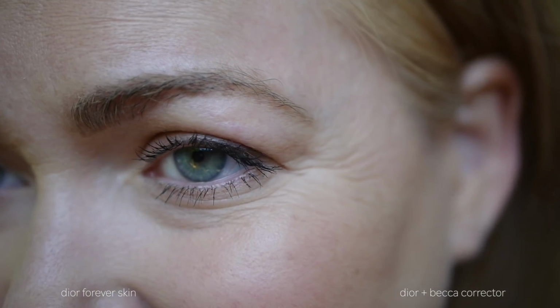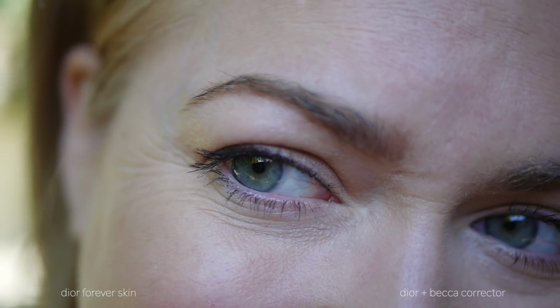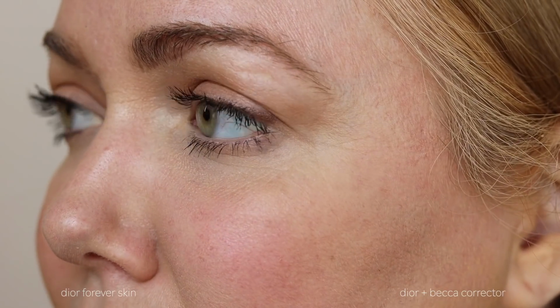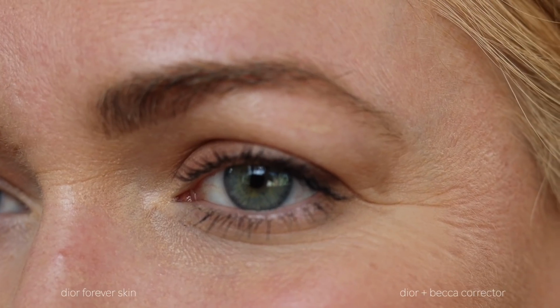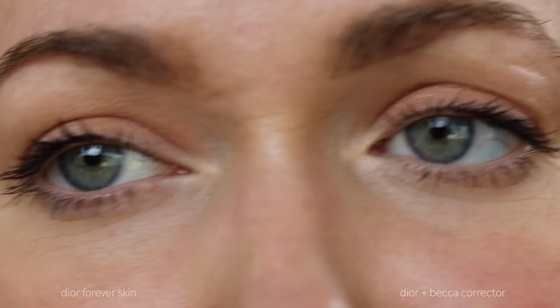The 1N leans a little bit yellow, but I love it indoors. I love it outdoors. I think it looks great. It does not accentuate fine lines. And here we are at the end of the day, and it's really held up. I mean, it is holding on throughout the day and throughout my workout. So definitely was impressed with this Dior concealer.